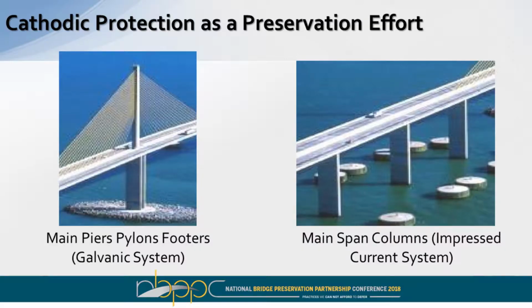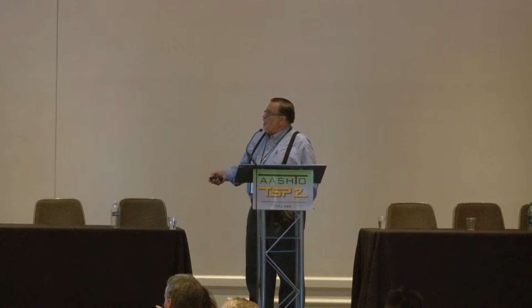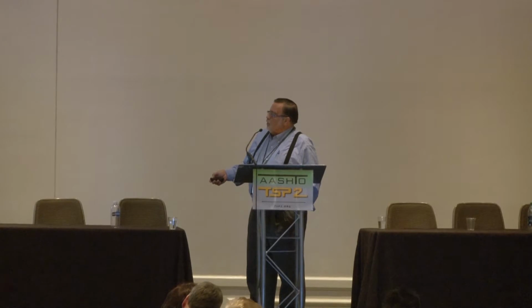In this particular case, what we're going to talk about here mostly today is cathodic protection efforts on two areas of the bridge. One of them, the photo on the left-hand side, is what we call the pylon footers for the main piers. These are massive footers that extend all the way. They are supported on piles and extend below water to support these two columns.